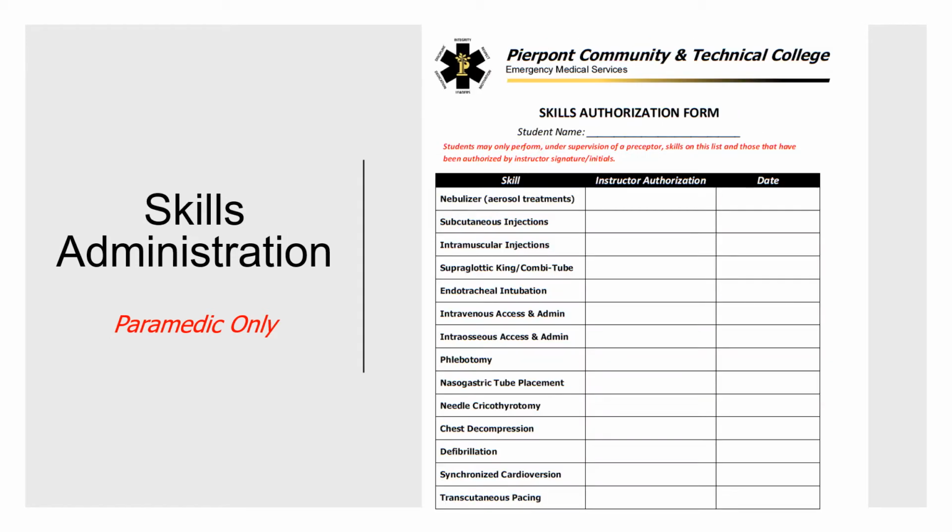So use that time to put the student on the spot and quiz them to help them learn more about pharmacology. The skills authorization form is essentially just about the same as the med authorization. Whatever's been signed off on this by an instructor is a skill that the student is allowed to perform. If it's not been signed off, they can't perform the skill.